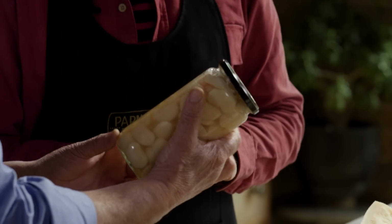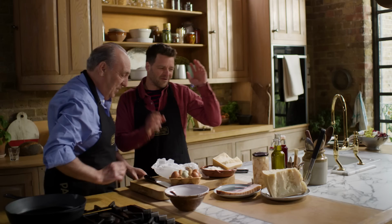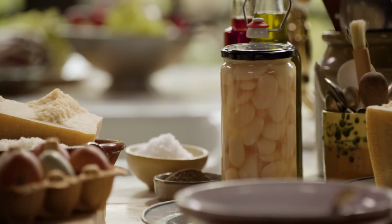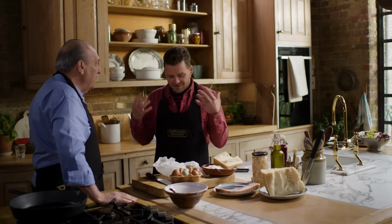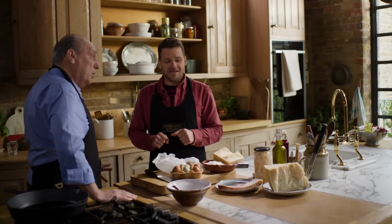This is a very large bean. Okay, so why am I using beans? Beans are better than pasta. Beans are really good nutritionally, right? Yes, indeed. Incredibly healthy. They're also brilliant for the environment. I also think they taste better. You might disagree, I don't know. No, I'm gonna taste it.